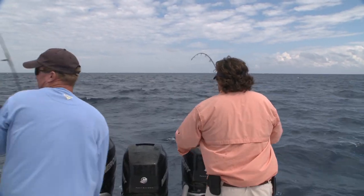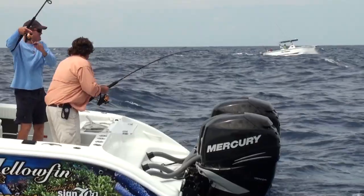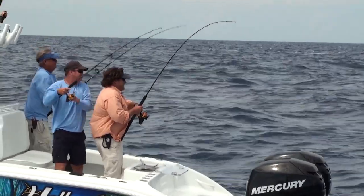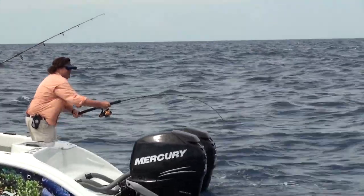Oh, big one. Right there. They're right here. I got a good one. This was a nice one. Look at them right here. They're right here in the boat. Oh. Tripled up! Yeah, buddy.